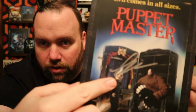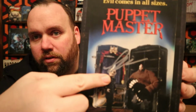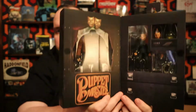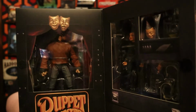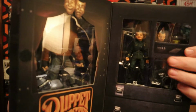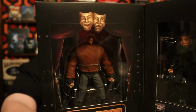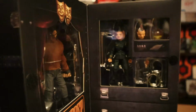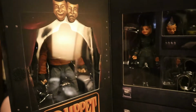And if you notice on the front there, that's an autograph. That's Charles Band's autograph. And so the box itself sort of mimics Toulon's trunk. You see Tunneler over here, and then, of course, Pinhead over here. That is super cool. That's really, really nice.